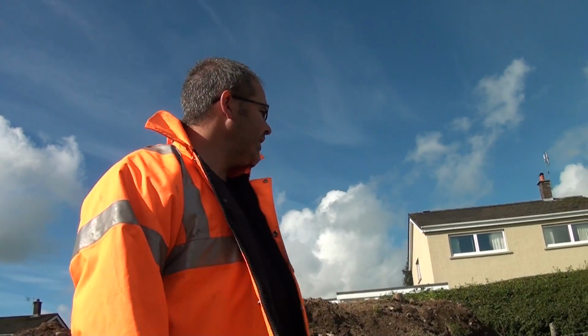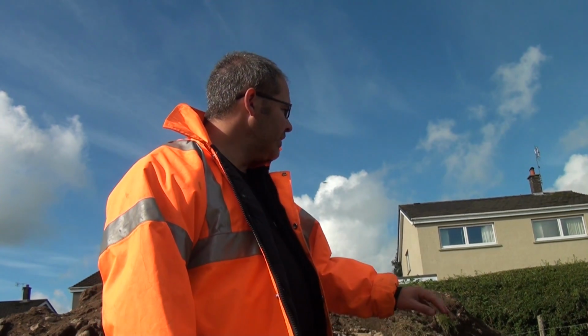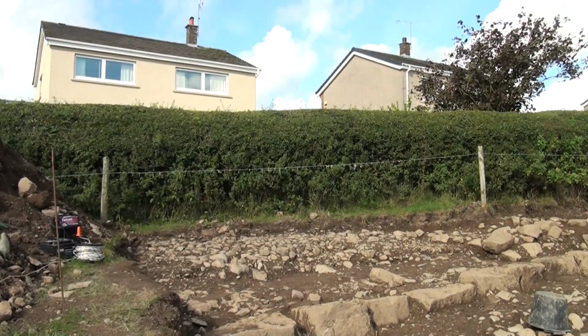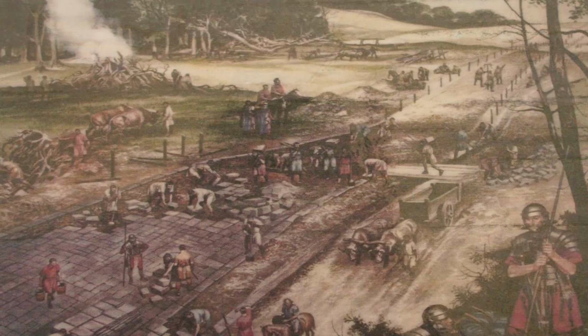Well, what you can see here is the retaining wall of the terrace that was constructed by the Roman military for this road surface. You can just see in the corner of our trench we've clipped the Roman road. This would have been the main Roman road to Carlisle, the motorway system of its day.